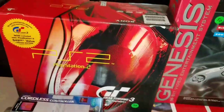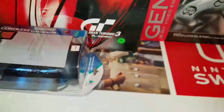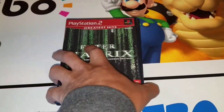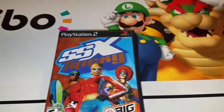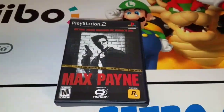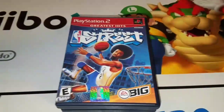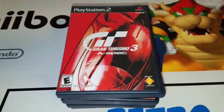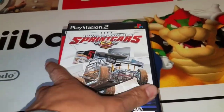PS2. I got this at a tax sale. The PS2, the Gran Turismo 3 edition. I paid 30 bucks for that with the Logitech controller and these games. The games were Ratchet and Clank. They're all complete and in really good shape. Enter the Matrix, Aggressive Inline, SSX Tricky, Max Payne, Tony Hawk 3, NBA Street, Need for Speed 2, the Gran Turismo game that belongs inside the box that I gotta put back, and Sprint Cars. This game actually goes for 18 bucks, which I was surprised.